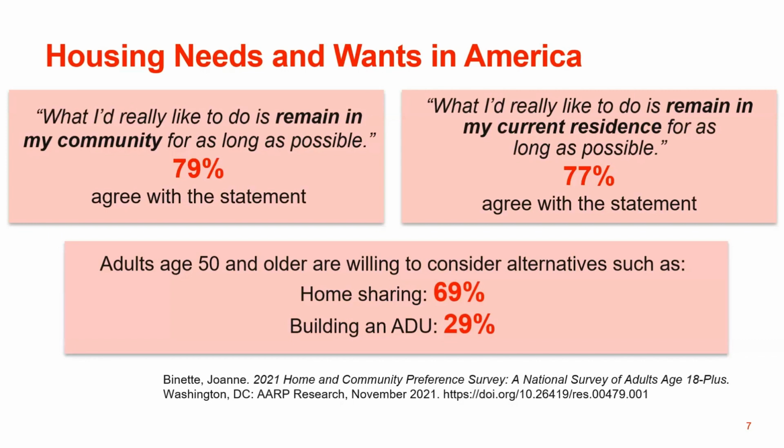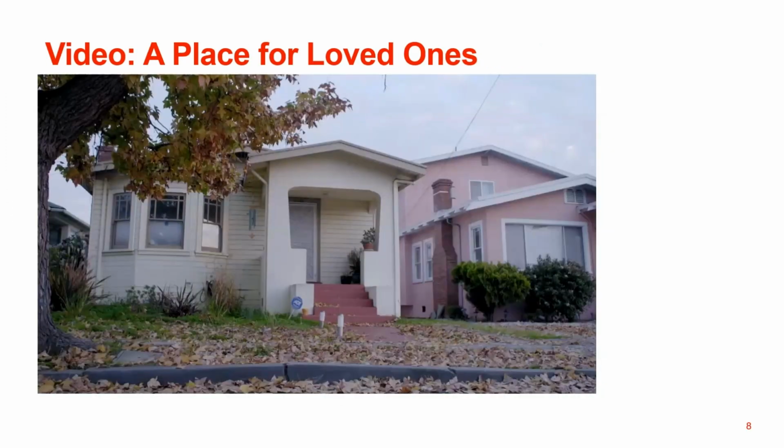Other surveys show that a majority of Americans of all ages prefer to live in walkable neighborhoods that offer a mix of housing and transportation options, and are close to jobs, schools, shopping, entertainment, and parks. ADUs can play a major role in serving these needs and wants by allowing a greater number of smaller homes in more compact neighborhoods. Family-friendly multi-generational housing options are important and sometimes overlooked components of making our communities more livable, and ADUs can help with these kinds of needs and wants too. So let's watch a video about how ADUs can offer housing options to older adults and multi-generational families.